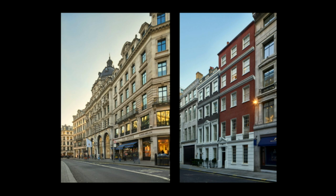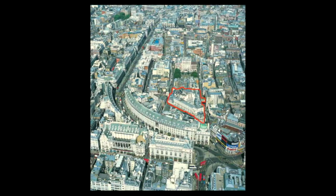But one of the buildings that was causing a lot of problems in terms of its position is this block, which is known as the Regent Palace Hotel, and it lay at the end of the quadrant. It wasn't a listed building. It was in the middle of a quite tight corner. It was an island site. This whole area had fallen into a sort of ruin, and it needed regeneration.